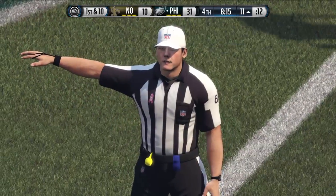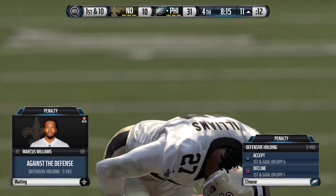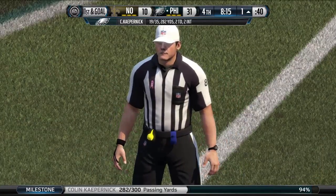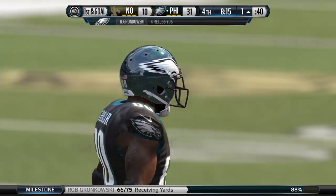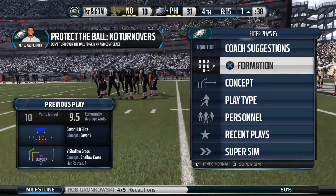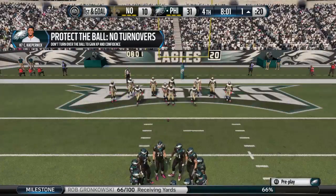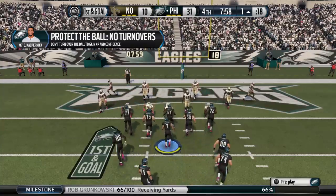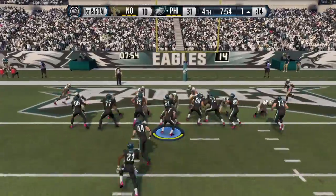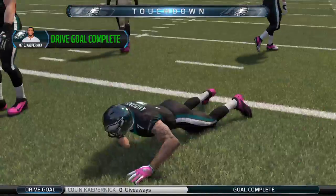Holding. Defense. They'll decline the penalty and let the play stand. First down on the way. And Kaepernick, the margin is increased with another touchdown.